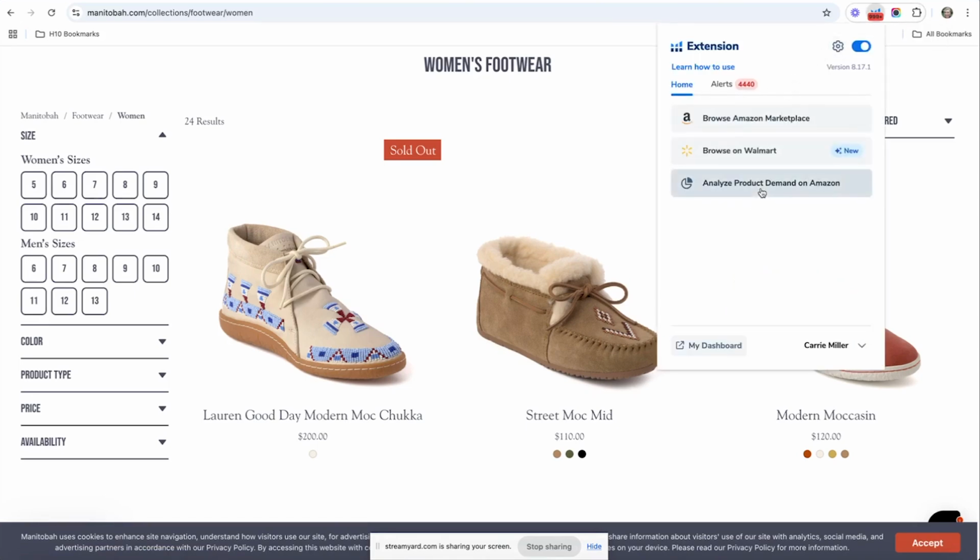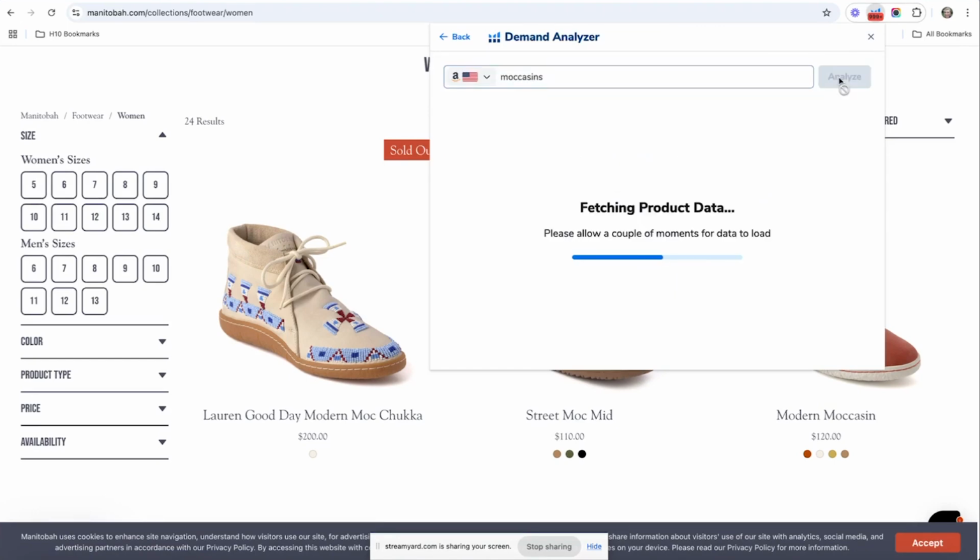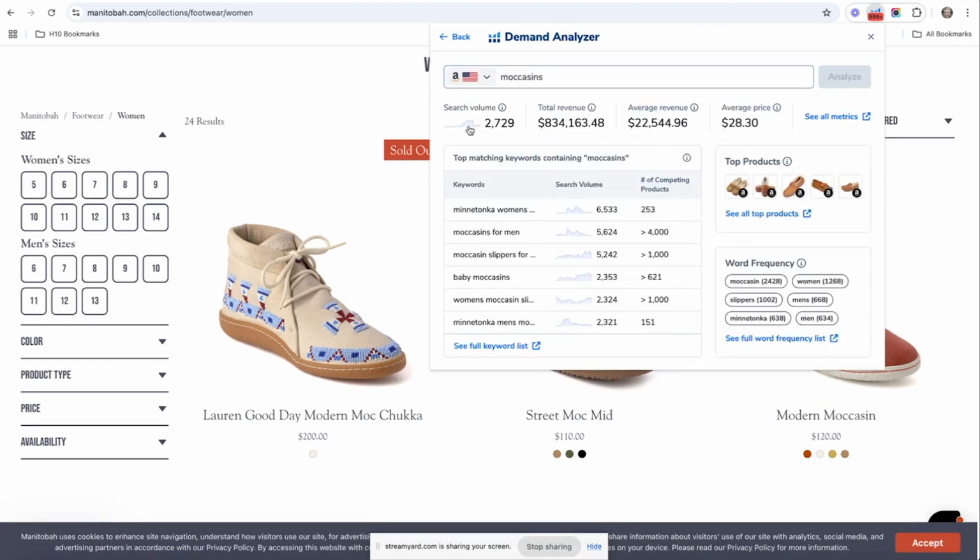So we can basically do the same thing and pull up the demand analyzer for moccasins. We're going to analyze this to see what we have. Okay, so we've got pretty good search volume for moccasins, 2,700. There are certain brand names, but then maybe there's moccasins for men, moccasins for women. You can see that there's a good amount of demand, or search volume, for moccasins. So you can see the total revenue, and you can analyze the demand here by taking a look at the top products, all of that.